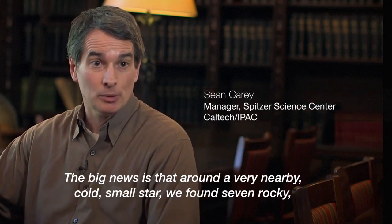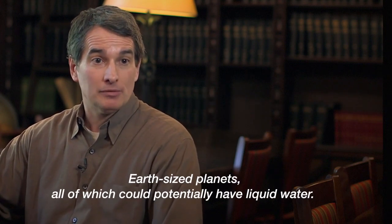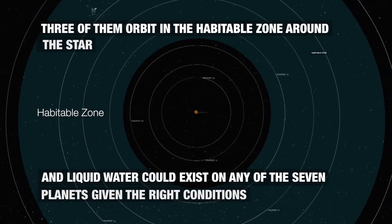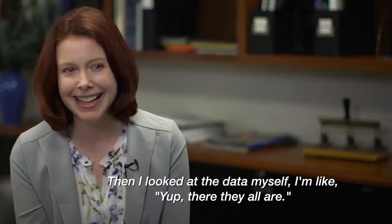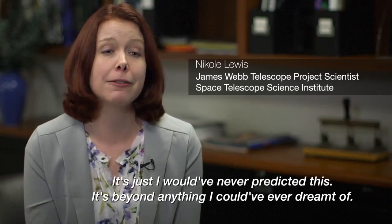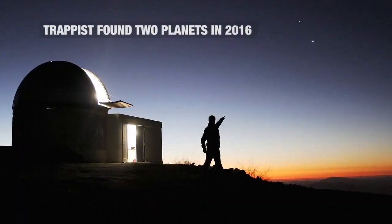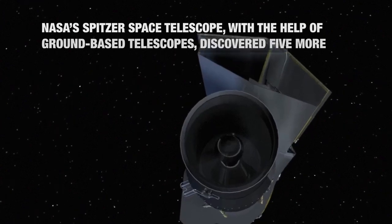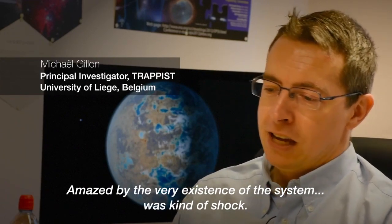The big news is that around a very nearby, cold, small star, we found 7 rocky, Earth-sized planets, all of which could potentially have liquid water. For me, it's mind-blowing. The first time I saw what the system had in it, I just was like, you gotta be kidding me. And I looked at the data myself, I'm like, yep, there they all are. I would have never predicted this. It's beyond anything I could have ever dreamt of. I felt super excited, amazed by the existence. The very existence of this system was kind of a shock.